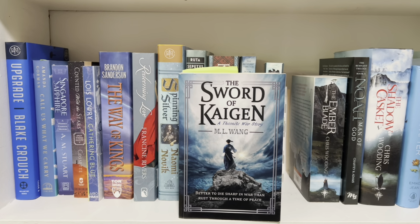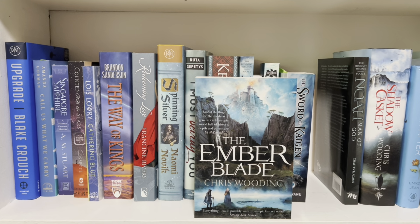This is an adult fantasy standalone, and it has high stakes, war battles, family dynamics, romance, but not that much romance because it's an adult fantasy, but you know. The Ember Blade. This is an adult fantasy series on a quest, kind of reminiscent of a modern Lord of the Rings. And so I'm really looking forward to reading this. I've heard great things about it.